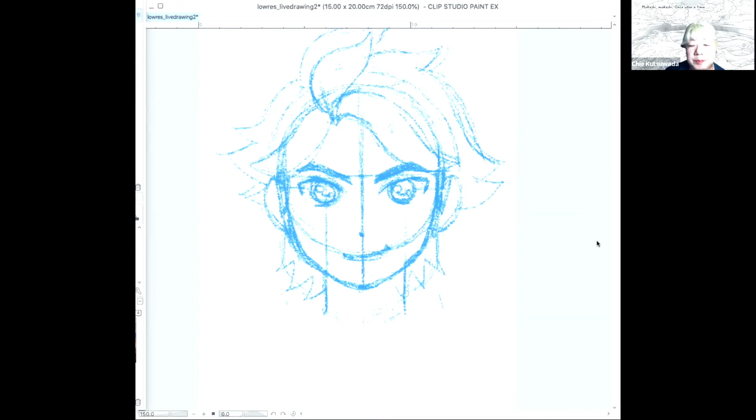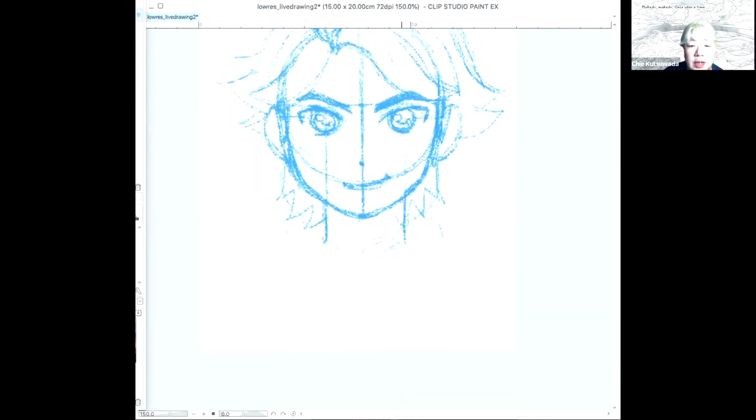Okay, now let's draw a little bit of his body and neckline. So you just draw this kind of slightly angled line for his shoulder. And shoulders are always wider than the head, obviously.